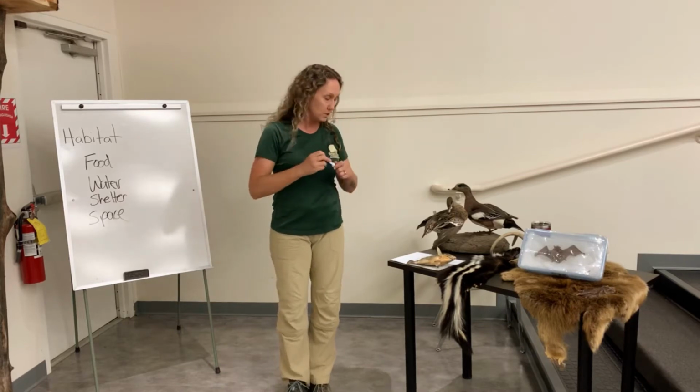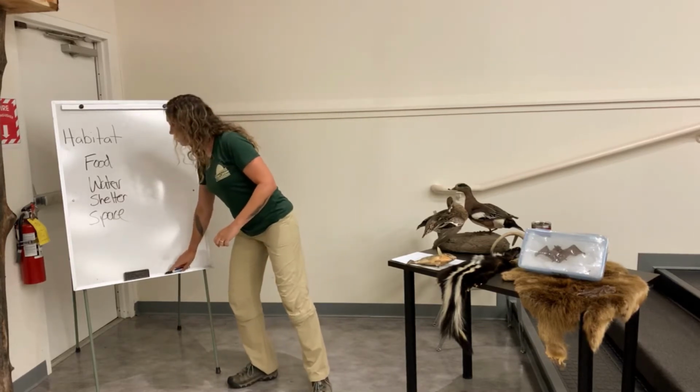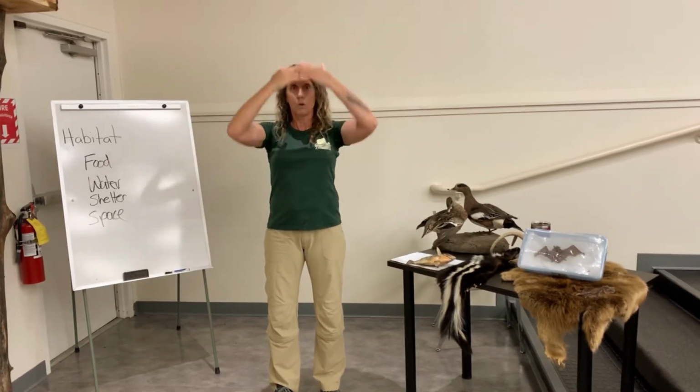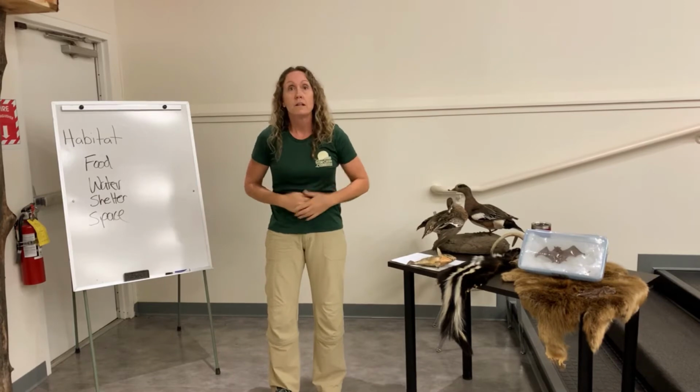So I'm going to quiz you now. I would like you all to show me the symbol for food. Good. Shelter, water, space. Shelter, water, food, space. Food, water, shelter, space. Space, shelter, food, water. Okay, good job. I think that you all have this down.